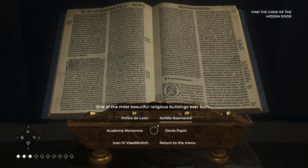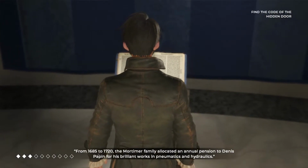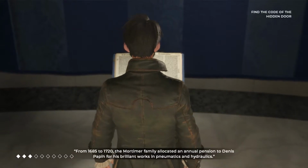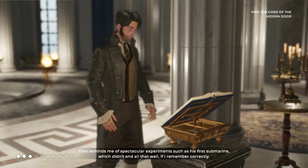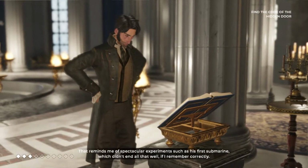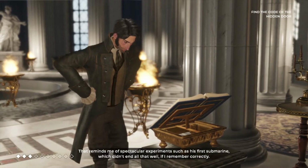Let's maybe try the code. We got 2 more. I just want to look through these real quick. See if there's anything else free. 1720. God damn it, Will. Allocated an annual pension to Denis Papin for his brilliant works in pneumatics and hydraulics. That reminds me of spectacular experiments such as his first submarine, which didn't end all that well if I remember correctly.